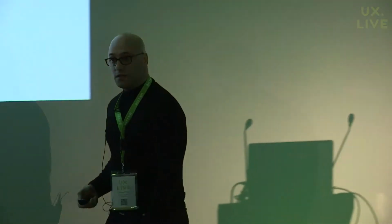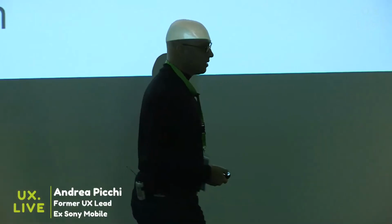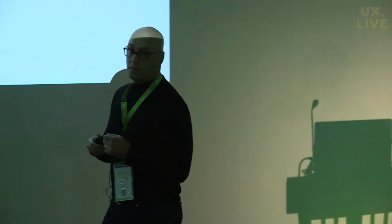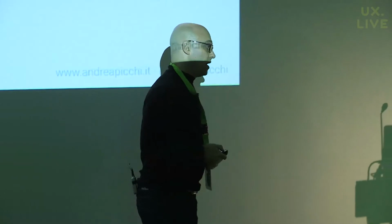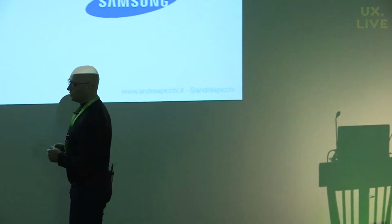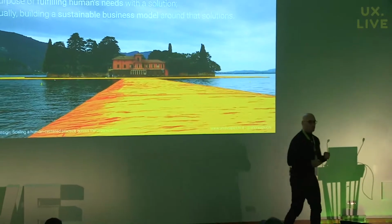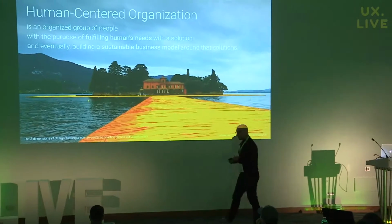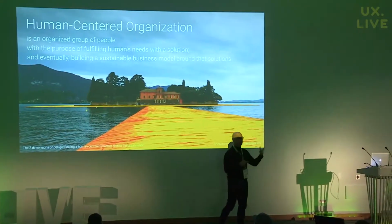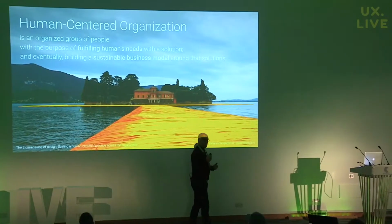So today we'll scratch the surface of designing a human-centered organization. One thing to keep in mind is that this is based on my personal experience, mainly with in-house teams and quite big companies. So just keep that in mind as we walk through all the stuff. But the first thing that we have to define is what a human-centered organization is. A human-centered organization is an organized group of people that comes together with a purpose of fulfilling humans' needs with a solution and eventually delivering a business model around that solution.